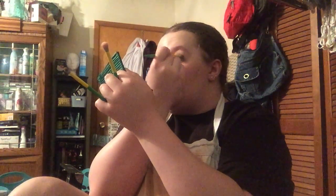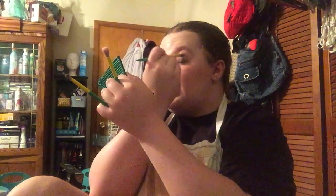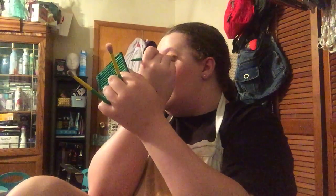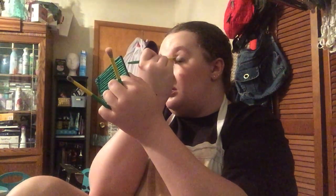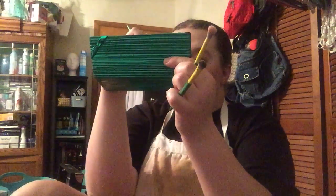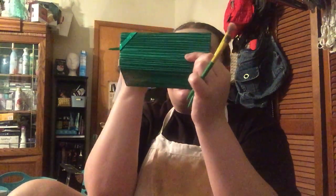I actually wonder if they still carry this palette, like still make it. Or if I can find it new somewhere so I can buy it again. Because I like this palette a lot. This is about the only thing that I would probably buy from MAC other than a new foundation. Hell, I'd buy everything if I could. I love MAC.